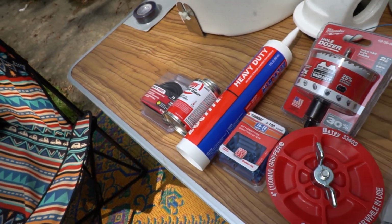I'm gonna go through a few items that Airhead doesn't include that you're gonna need for the install.